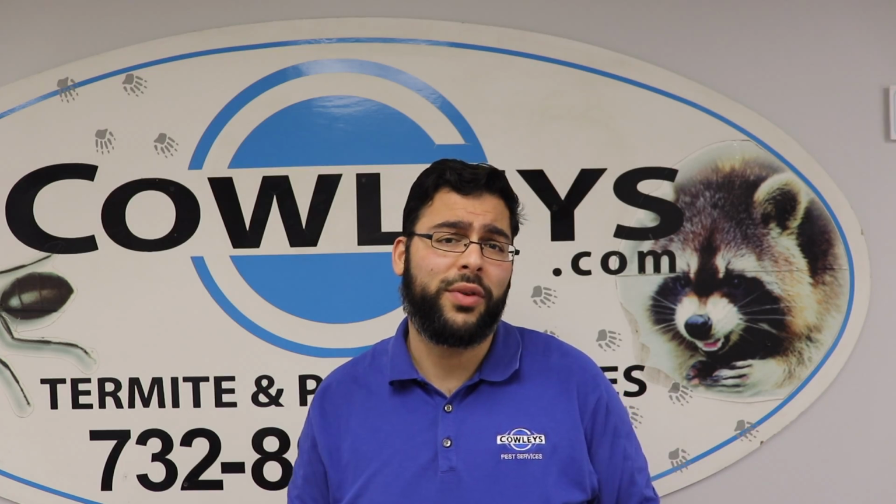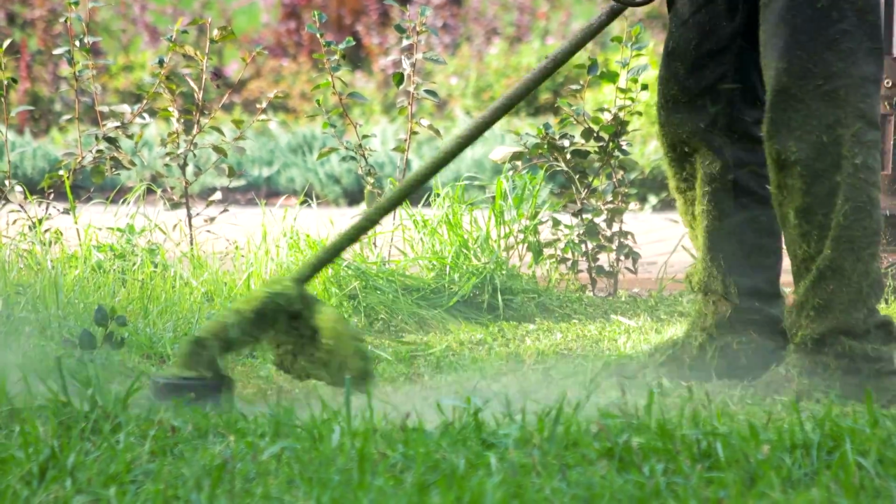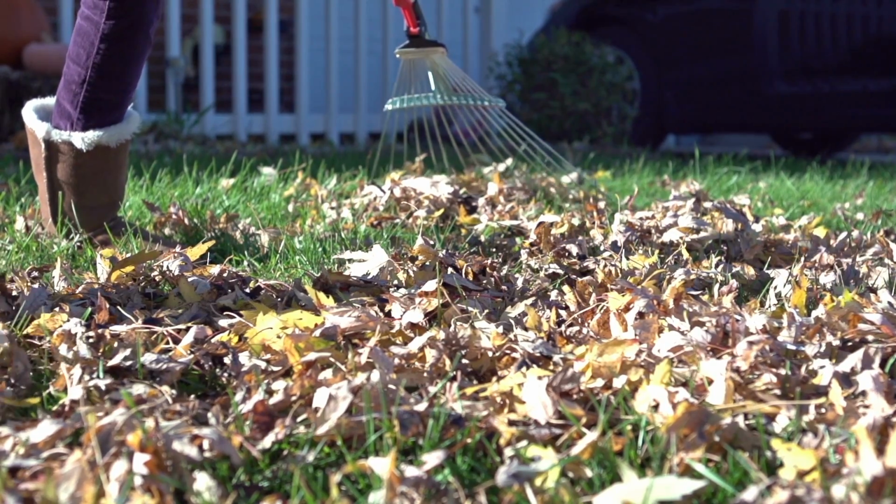Now that you know the difference between the two, here's a few tips to avoid an infestation. Keep your lawn mowed, bushes trimmed, and rake all fallen leaves. This will eliminate all potential hiding spots.